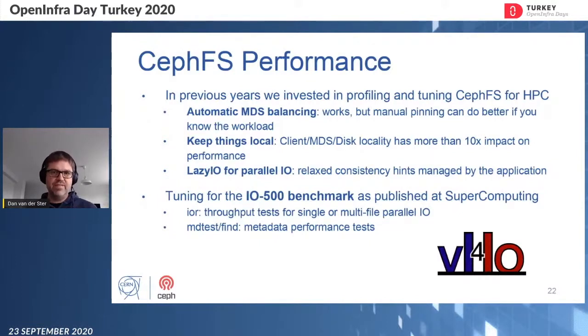Now, in the past years, we invested a lot of time to profile and tune CephFS for HPC, and we learned quite a bit about CephFS in this activity. So we had some investigations of the multi-MDS balancing. As Danny mentioned earlier, this works, but in fact, if you know your workload better, by manually pinning directories to individual MDSs, you can do much better. We learned about the importance of data locality. So the distance in hops from client to MDS to the actual disks and OSDs can have up to a 10 times performance impact.